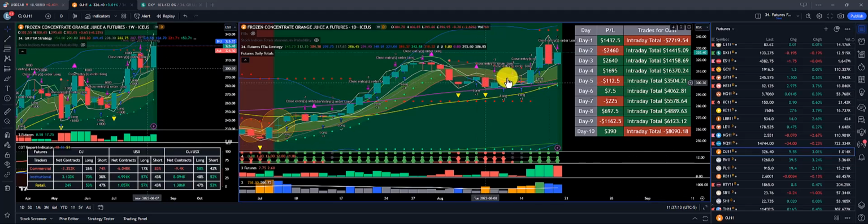Orange juice. Nice overall trades to start the week around Wednesday, and it was given all back on Thursday and no further trades. So we're a little bit better than breaking even at $180.